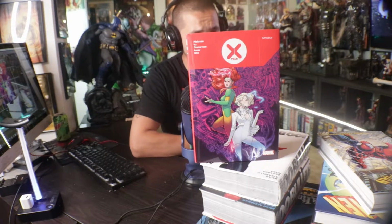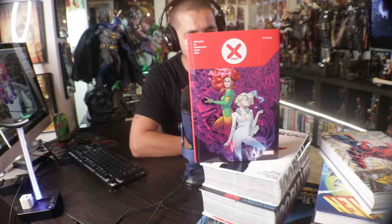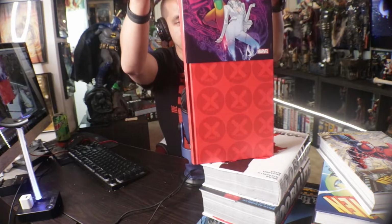Giant-Size X-Men, Jean Grey and Emma Frost, notice the cover. Number 1, Nightcrawler 2020 number 1, Magneto 2020 number 1, Psylocke 2020 number 1 and Storm 2020 number 1. So there you go. Here is the cover.